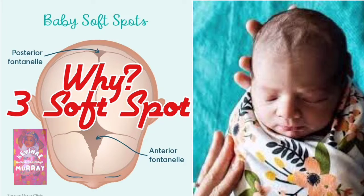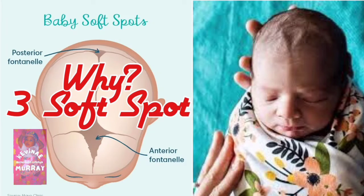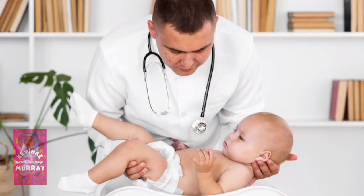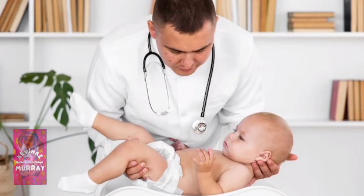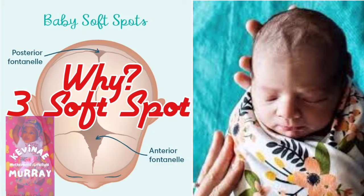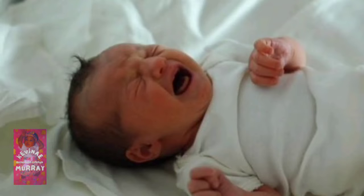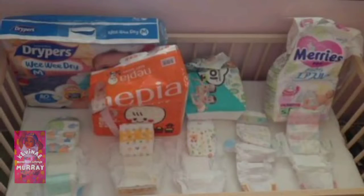You know I wouldn't leave you without giving you this most important pointer. Normally, a baby's soft spot is firm and curves in just slightly. But call your doctor right away if you notice these rare but possible signs of trouble. A dramatically shrunken fontanelle. This can signal dehydration, especially if your baby isn't eating or drinking well and is having fewer wet diapers than usual.